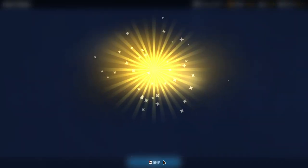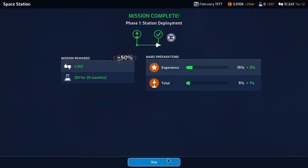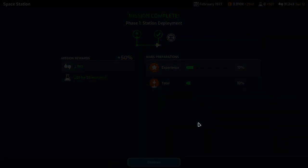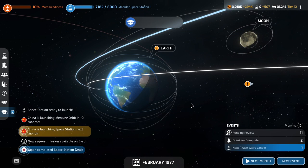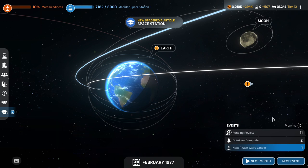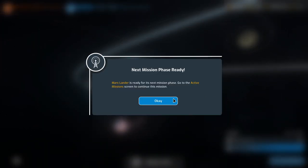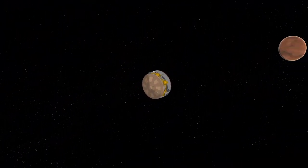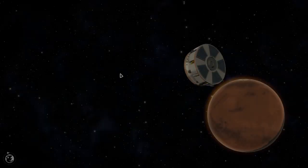Station deployment is complete. And we've got the second space station. And more Mars experience. And they're recuperating for a whole year. Beat China to the space station at least. Okay, next phase of the Mars lander. Approaching Mars. Sort of the wrong way though. But okay.